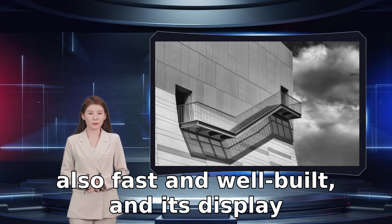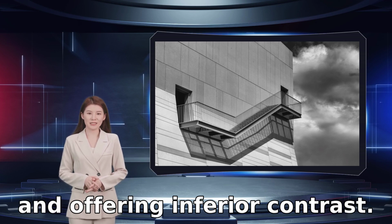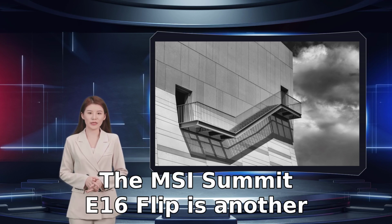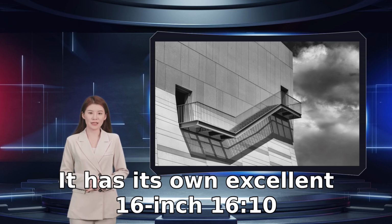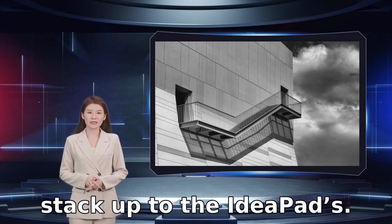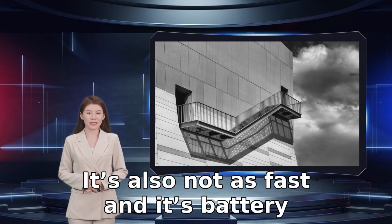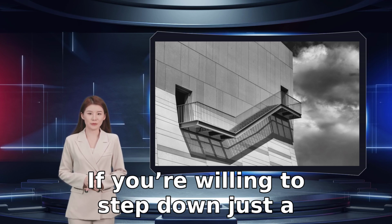The MSI Creator Z16 is a laptop that's also fast and well built, and its display has better colors while being less bright and offering inferior contrast. It's also more expensive. The MSI Summit E16 Flip is another interesting option. It has its own excellent 16-inch 16:10 IPS display, although it doesn't quite stack up to the IdeaPad. It's also not as fast and its battery life falls slightly behind.